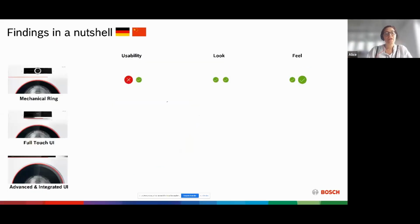On to the next page. Here I will explain in a nutshell the results we collected. On this first traditional character with the mechanical element but a big screen, we figured out a weakness in usability, more in the European region, because they are not really proficient in using complex interfaces in home appliances. It is not usual to have a complex user interface, and we matched here a lot of patterns that are not usually used in other products. So that was a clear message here.